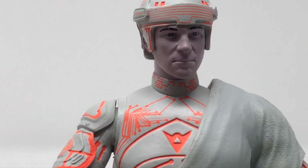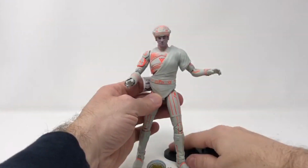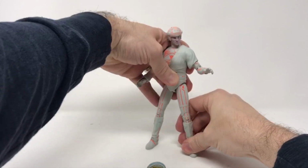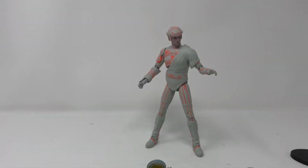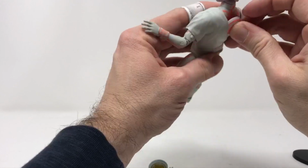So let's see if I can zoom back out a little bit here. So let's do what I call the instant pose. I try to give him some life. Now I am on a curved surface, which I always consider the challenge, but there he is. Instant pose without the stand, looking really good. And then let's upgrade him here a little bit, and then we'll stick this here on the back.